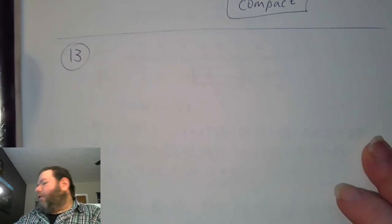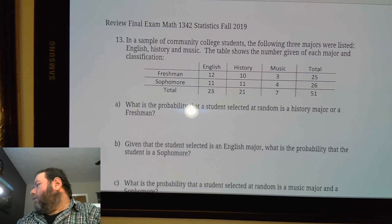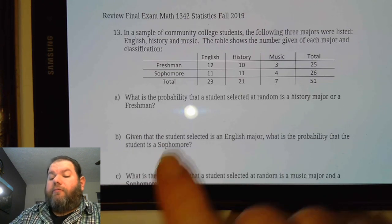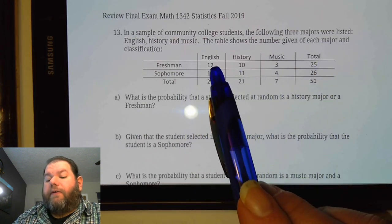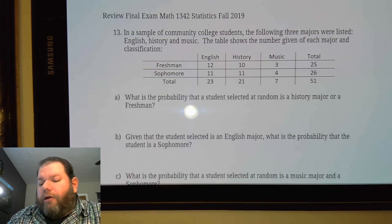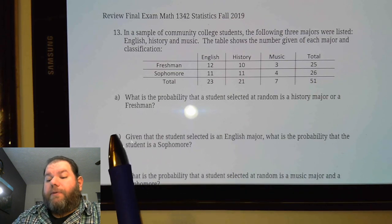Now 13, let me actually bring this back down. In a sample of community college students, the following three majors were listed: English, History, and Music. The table shows the number given of each major and classification. So we can see the totals going all the way across the bottom and down on the right hand side for each one. There's 51 students here overall. I don't know why we didn't make that 50 so that all the calculations come out nice, but there we are. What is the probability that a student selected at random is a history major or a freshman?